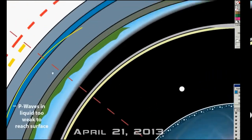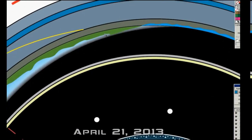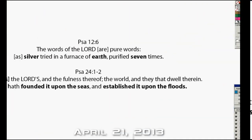But the P waves continue on, and the P waves reverse back, and then they hit the other side of the Earth. So that is actually a biblical model too, as well, because if you look at Psalm 12, the words of the Lord are pure words, as silver tried in a furnace of earth, purified 7 times. Silver and earth and 7 times.